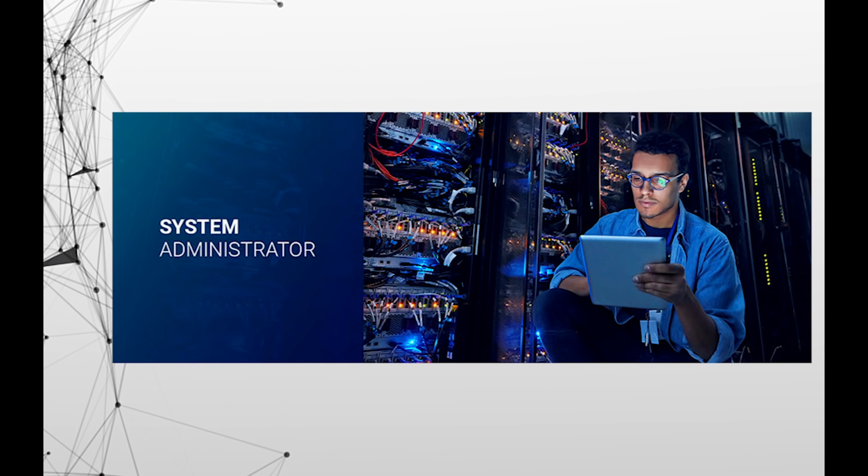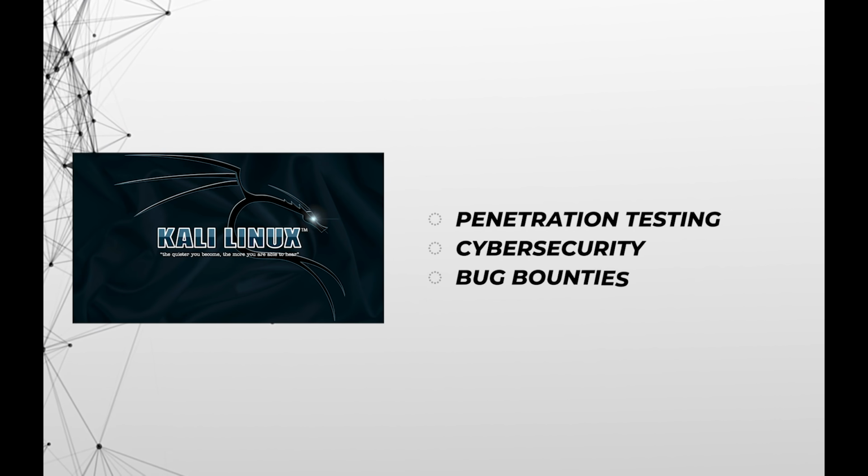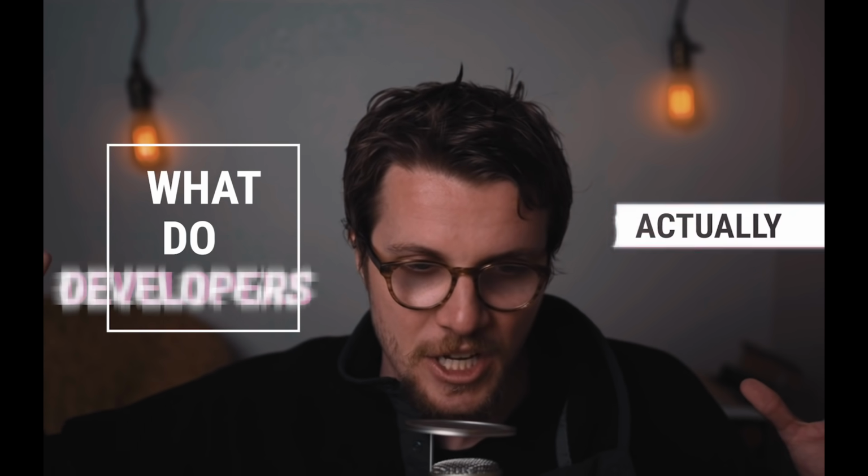still very popular within the Mac ecosystem only. As mentioned earlier, if you want to be a true system administrator, Linux might be the best bet for you. There is the Kali Linux for penetration testing, security, and doing things like bug bounties, which basically you find vulnerabilities in a company's systems and they pay you for finding them. So this is all great information, but what do most developers use?